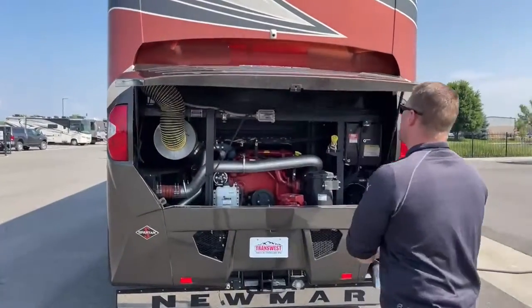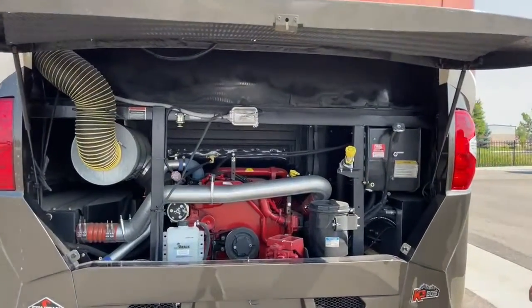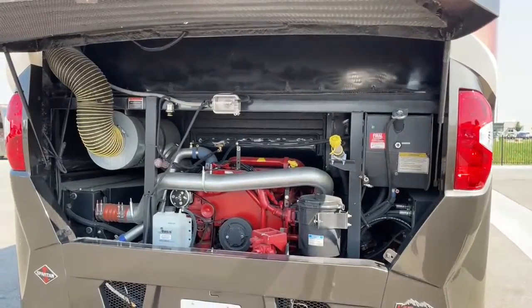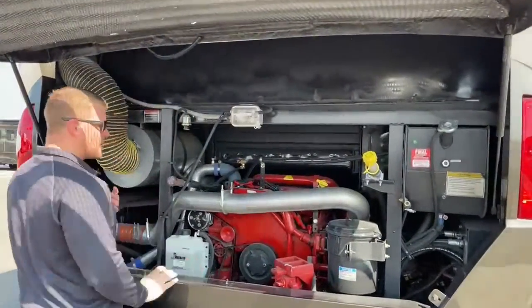The 2022 Newmar London Aire is powered by the Cummins 15-liter ISX, which produces 605 horsepower, 1,950 foot-pounds of torque. Very smooth engine, lots of power.